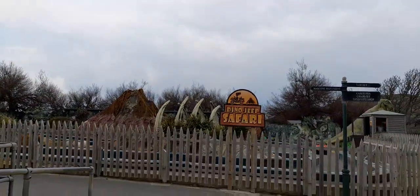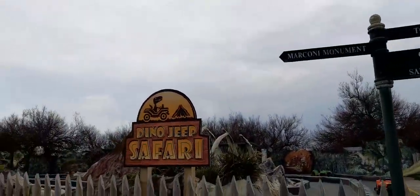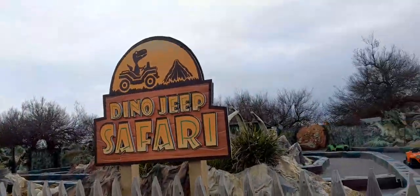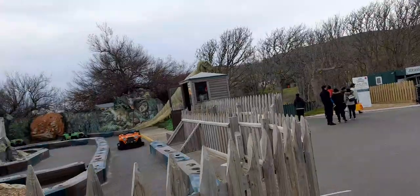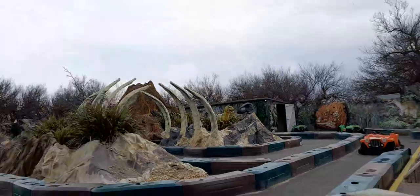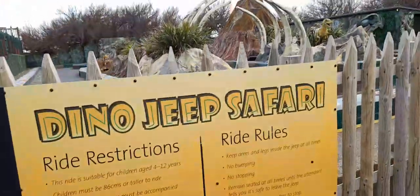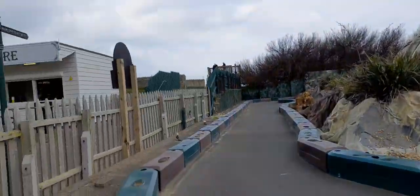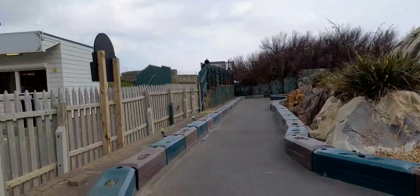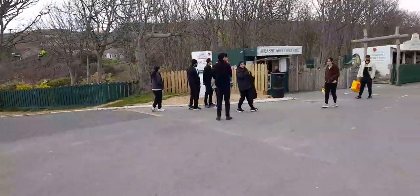There's also a bin. There's signs. There's rides for young children. And I've just seen an adult riding around on the Dino Safari Jeep. It's incredibly well themed, and there's also a picnic bench outside.